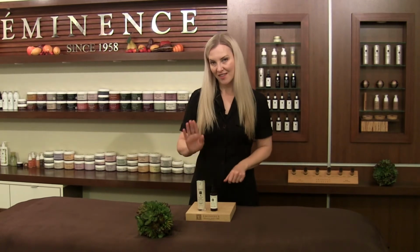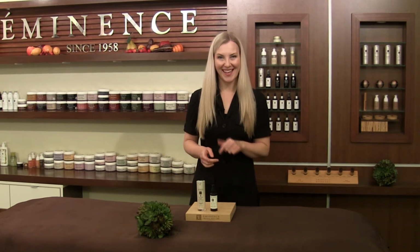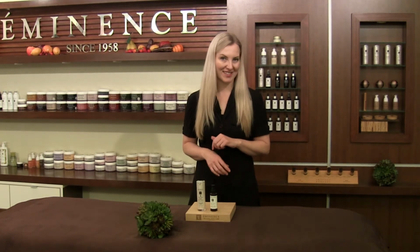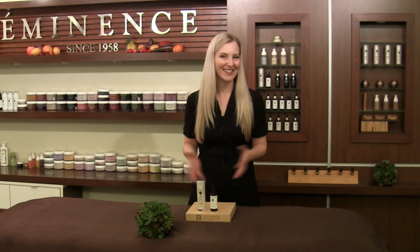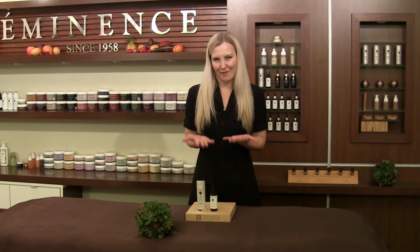So we start with that, and then we're going to layer over the top the Lavender Night Eye for your eyes, and it's also going to have some stem cells in there as an ingredient, and it's from the argan, and this is going to work on those deeper levels. So think about the foundation of your skin and giving it a push up.